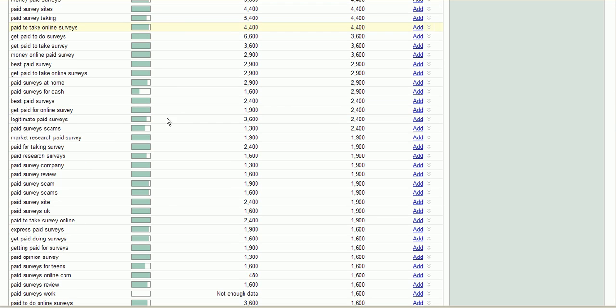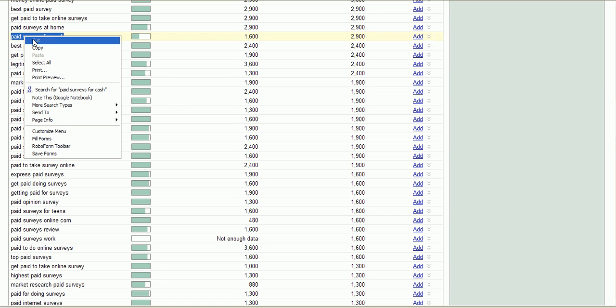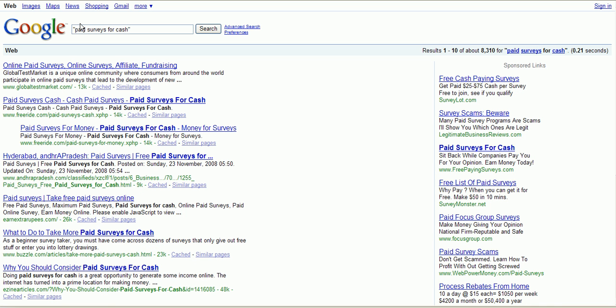Now there's also another one out here that stands out. It is, let's see here, paid surveys for cash. That one kind of stood out to me. So you can just right click that one, click on copy, and then again, in quotes, put that keyword in there. You're trying to find a keyword that has some search volume of over 1,000 or so, according to the Google keyword tool, and as little competition as possible because that's going to give you a better chance to rank. Now notice that number has 5 times less competition than the other one, so that gives you a lot better opportunity to rank in the search engines.